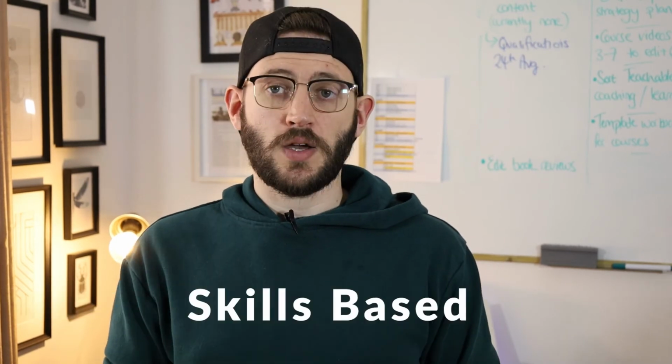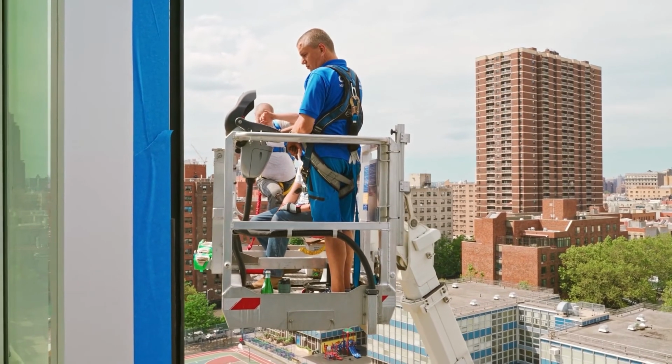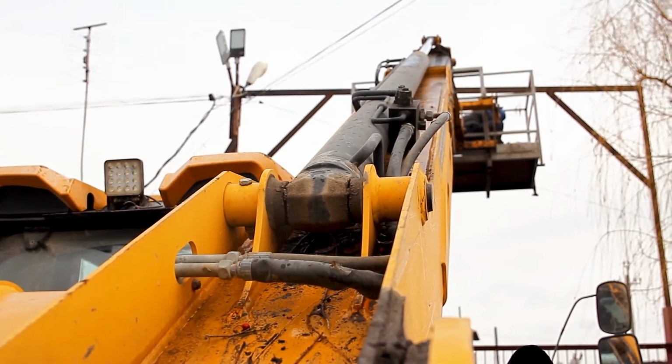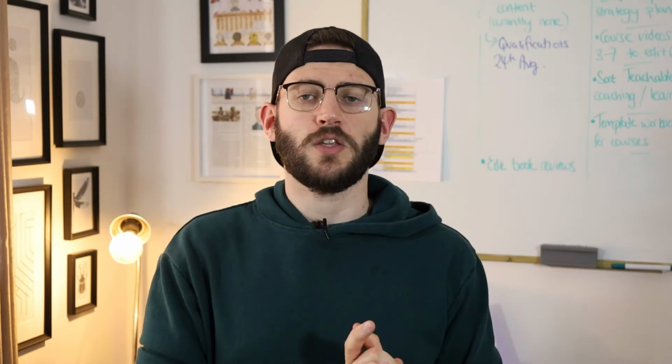And then you've got skills-based. Skills-based are people that have built the skills, they've got it, they've nailed it down, and they are just cracking on with the job. So the risk here comes with complacency and overconfidence and things like that. So be aware of the mindset that these people might be in.